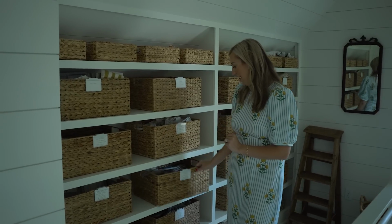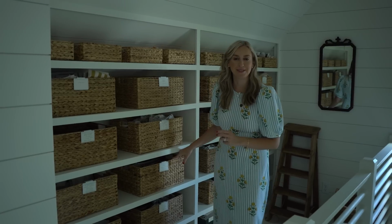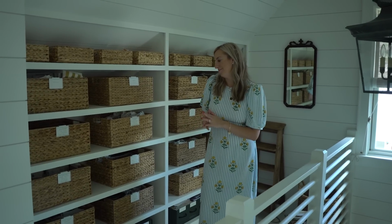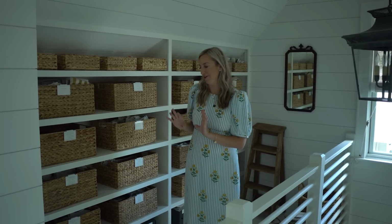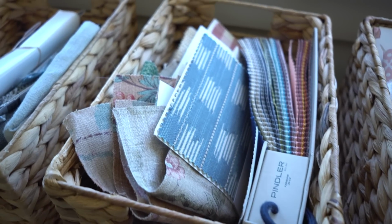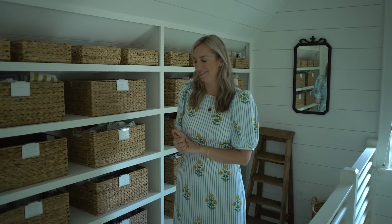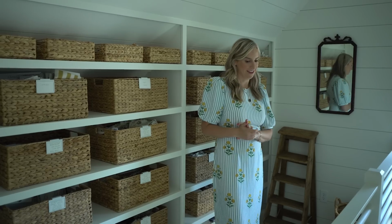But I have them sorted by, well, kind of a couple ways that probably mostly make sense to me and no one else, but by vendor. So I know if I'm thinking of a certain fabric, I always think of that vendor and that kind of style. But then I have a couple baskets that are all stripes and all checks and plaids. There's so many fabrics and beautiful things out there that this is just a fraction of what I can really hold here. But so I try to be somewhat selective about what I keep and order.